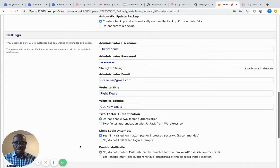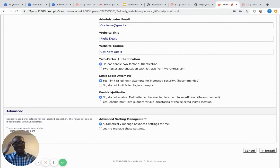I'll leave that, don't touch it. Leave the two-factor authentication alone, because since you are a newbie, don't mess around here, as that could cause problems for you if you forget your username or any other thing. You need to just leave it the way it is. So we're almost set in installing our WordPress. So I go here and hit install WordPress.